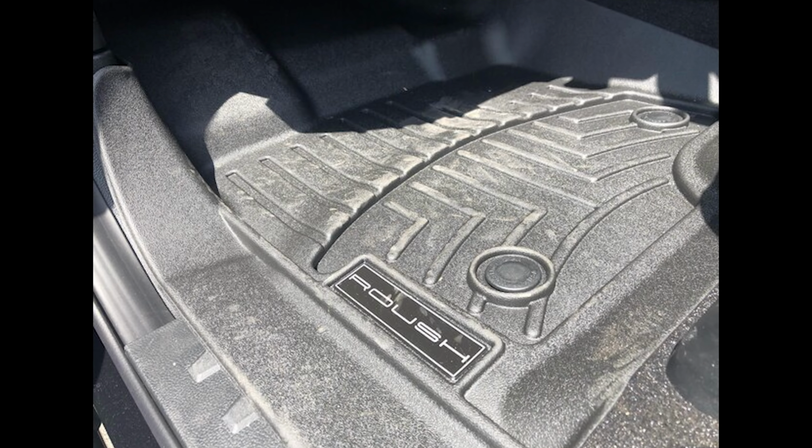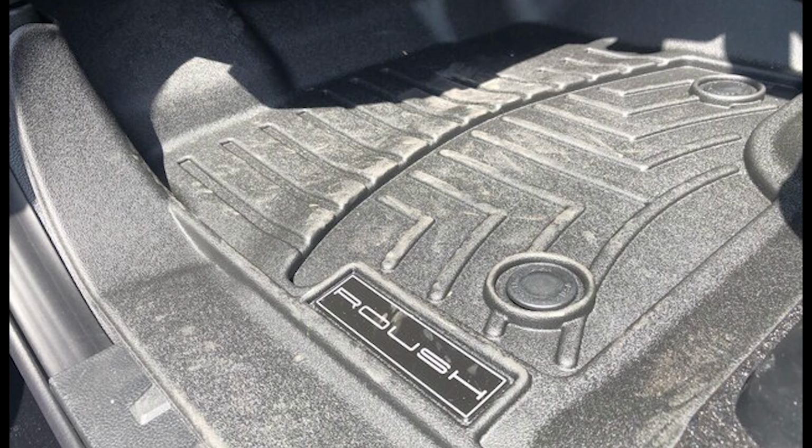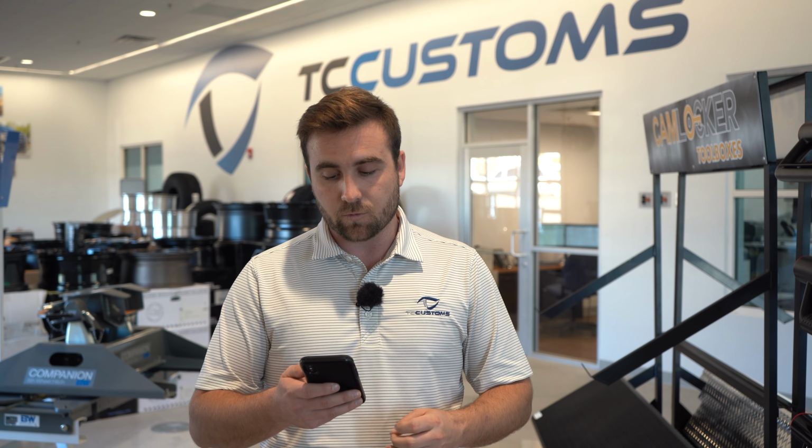You get Roush floor mats. They are designed with WeatherTech, so you know it's going to be a good quality product. It's going to be durable. It's going to keep your vehicle clean and super easy to clean. It's got those deep pockets in there, so anything that's trapped in there, you can just spray them out, wipe them off. It's a really awesome product from Roush and WeatherTech.